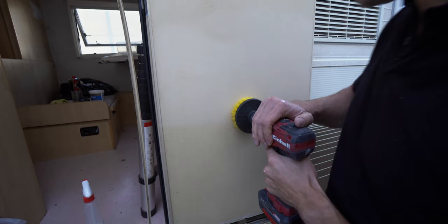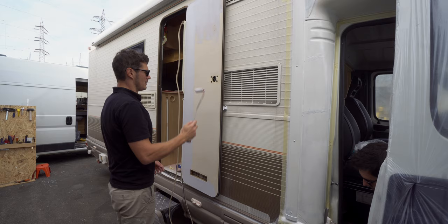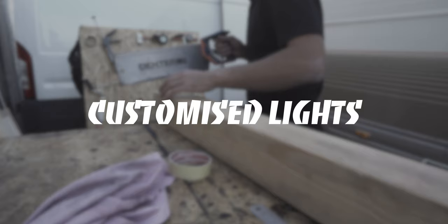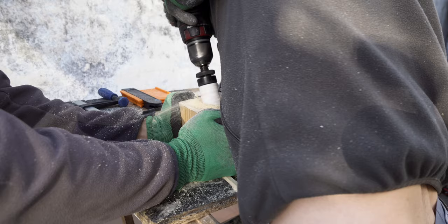Before painting the door, I cleaned it, and I had doubt if I should paint it at all. It came out really well, and you could see the clear line. We bought the paint already, so we decided to paint it anyway. The thickness of the ceiling is 3 cm and we couldn't find anything nice at an affordable price. To solve the problem, we will make a custom lamp from wood.